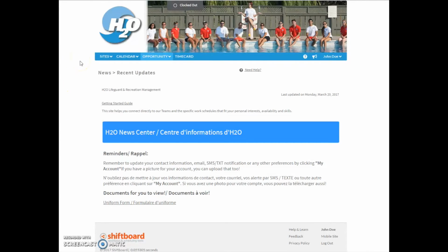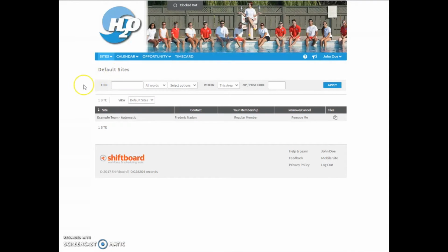You will notice 4 tabs on top of the screen: Sites, Calendar, Opportunity, and Time Card. First, let's start with the Site tab. Sites are the various locations of H2O pools and recreation center. Under the Sites tab, you will find your default site and your sites that you are part of.